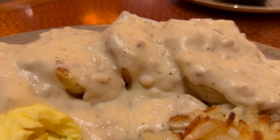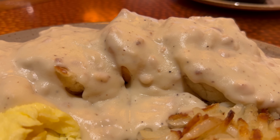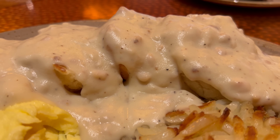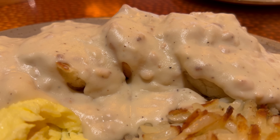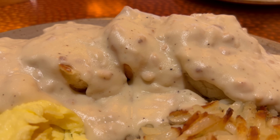One of the most important aspects to me is the peppery aspect of a good country gravy, and I can say that they've absolutely nailed that here. The pepper helps to break up that rich, savory flavor just enough. A very well-balanced country gravy here. The biscuits and gravy are a hit. I like that a lot.